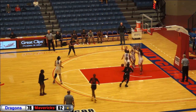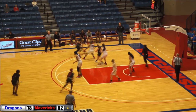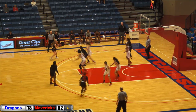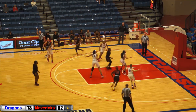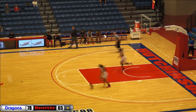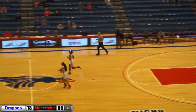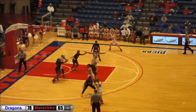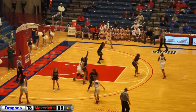78-62 here. The drive inside by Cook, misses it, gets the rebound again. Two straight rebounds for Cook. Josie Cook here, ball on the outside. 3-pointer by Cook on its way. Good. She's a good little ball player. Not bad at all. Averages 13.2 a game. She's the second leading scorer for the Lady Mavericks. Knocks that one down. 78-65. Hutch's lead is cut to 13.